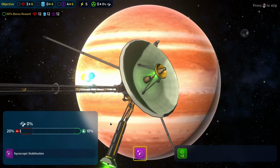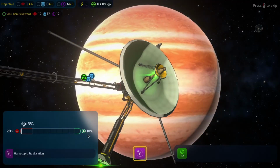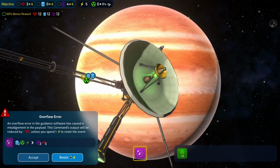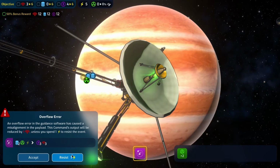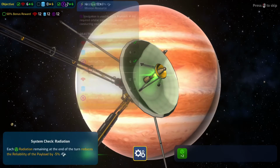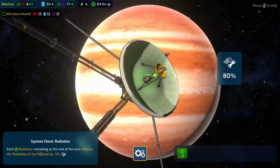Brilliant. And 3%. I don't get how that works, having really high chances and then all of a sudden getting a low one. But we can resist and gain additional comms. I'm going to do it because I want to try and keep those two balanced so we get the right resources, which is a shame because I've got one extra one there. So each radiation remains at the end of the turn.